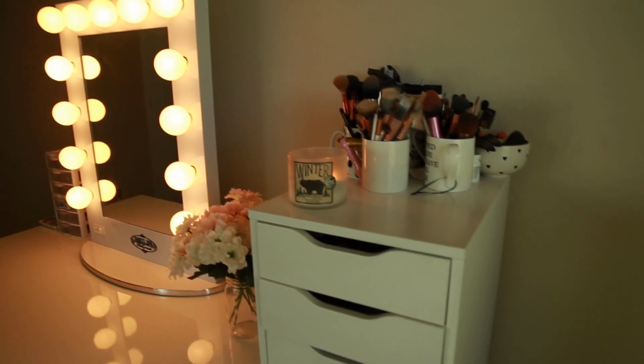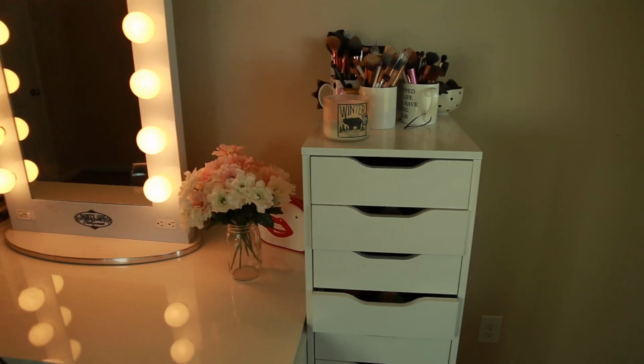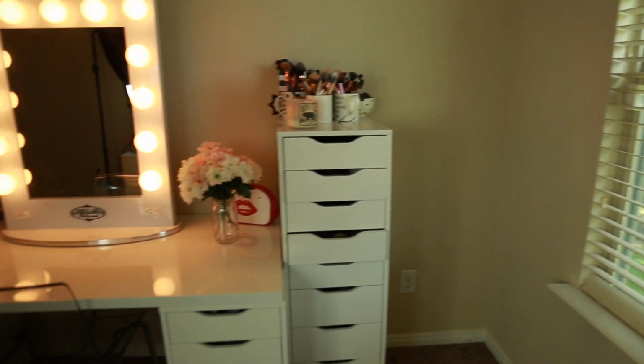If you guys want a makeup collection video, you can request that if that's something you're interested in. It'd be a long video, but I definitely can do that for you guys. So this is my entire vanity. I do have a window right here for some natural daylight.